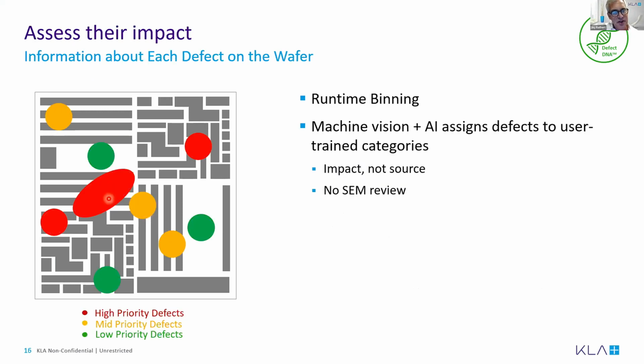These red ones are definitely the high priority defects that are most likely to kill. The green ones are probably not going to have any sort of impact. Maybe they'll be cleaned off, maybe they're too small, or maybe from history I know that they won't matter. And the orange ones are uncertain. And now the expert can apply some sort of weighting to them. So we'll call the red ones, for our example, 50, the orange ones 10, and the green ones 1. So this is happening for every die, every wafer, at runtime, with no SEM review. The machine vision and AI is assigning these bins.